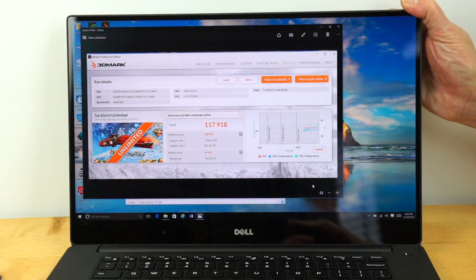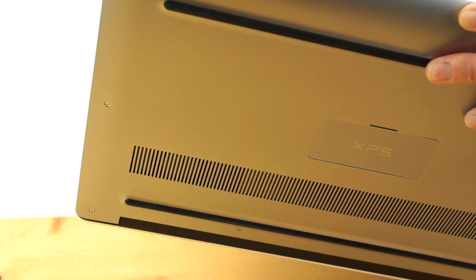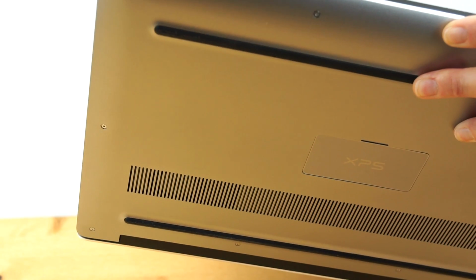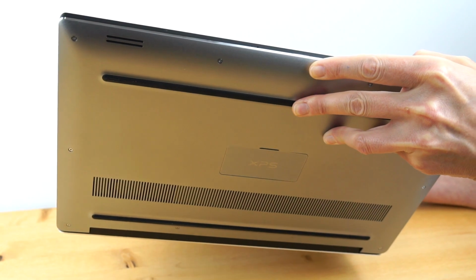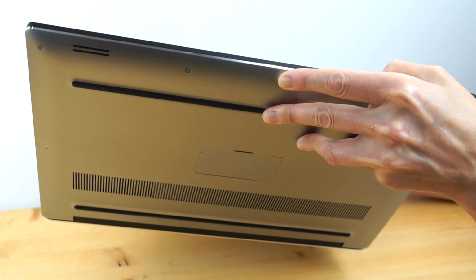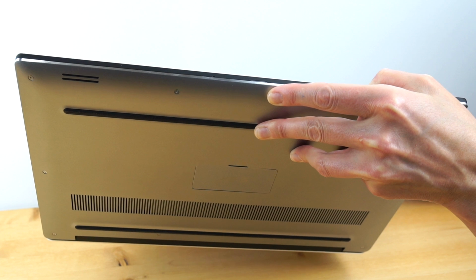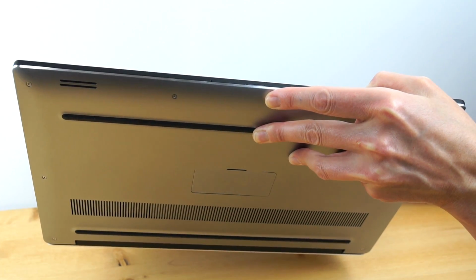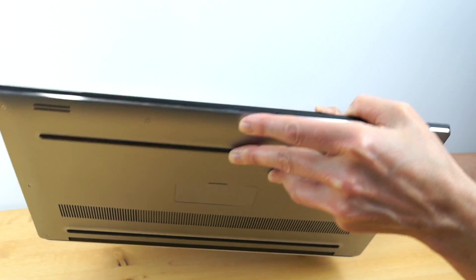Now, the bottom here did not get wickedly hot, which is really nice. In fact, it didn't even get hot. When playing games and stuff like that, you'll hear the fan. It never gets very loud, though. It's nicely tuned, the two fans that are in here. And testing with the thermal gun, it never exceeded human body temperature, which is why it didn't feel hot. It's about 95, 96 degrees when I was playing Battlefield 4.